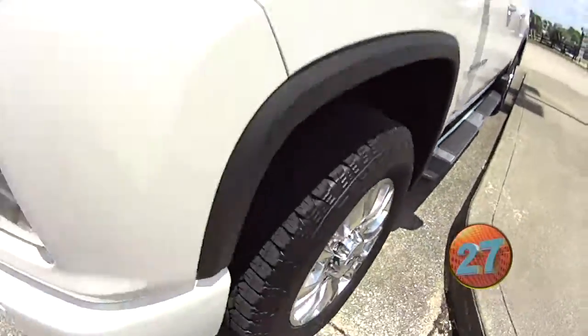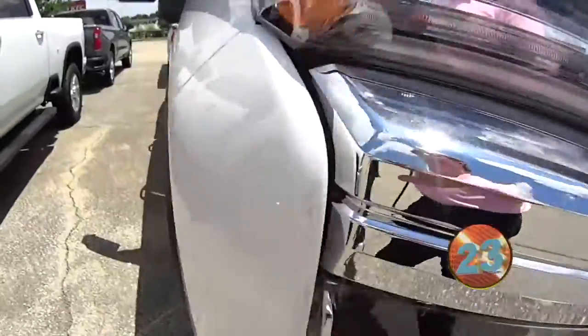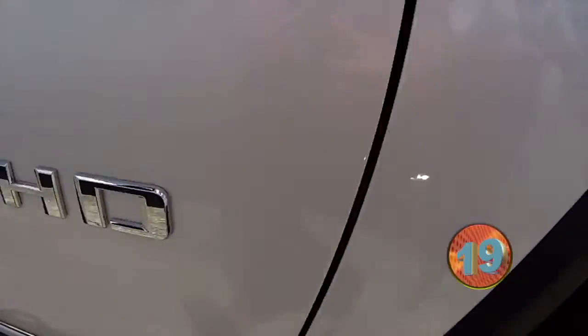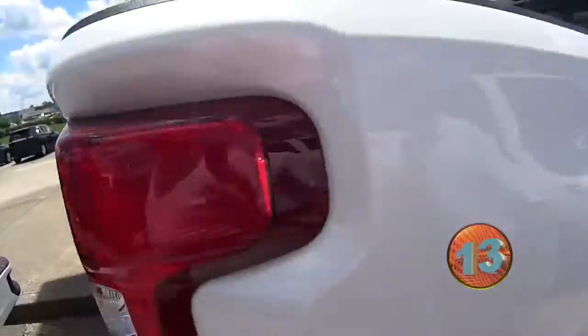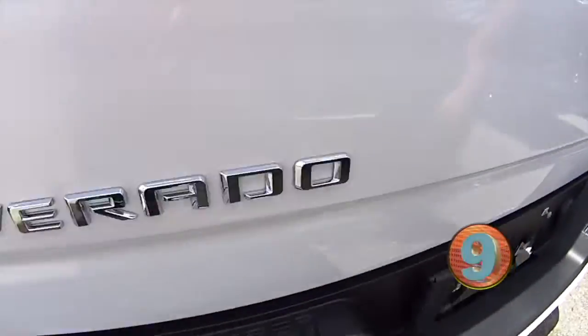We got the 2020 2500 Silverado 6.6 V8 Duramax High Country. You got all the features you want on this one. Some nice chrome all the way around. Sidestep, bed liner. Oh yeah, we got the summer white on it. You got the hitch package already.